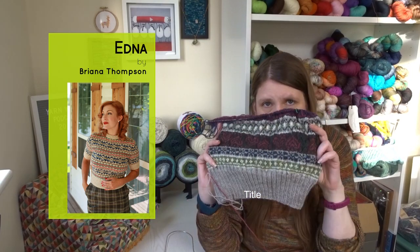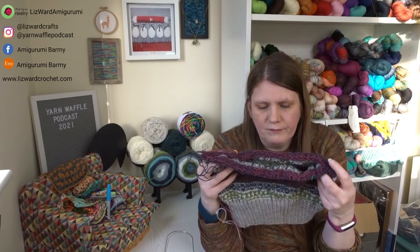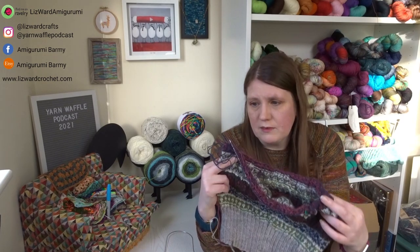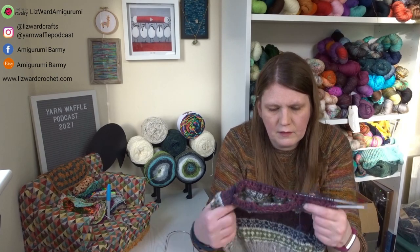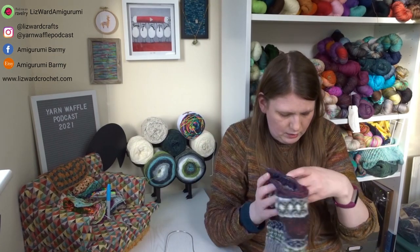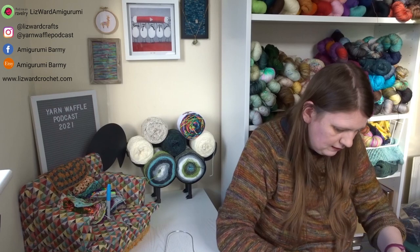I am combining two patterns. I'm using the Edna pattern details and a vintage pattern that I had, and I am combining those, so hopefully it's going to involve steeks. But yeah, I'm sort of getting to the point where I'm heading towards the underarms now, and that will start involving steeks, and I have lost stitches. I thought I was going to lose stitches. But yeah, this is one full repeat of the colour work. But I won't go into that too much. I'll talk about that next time I have it on the podcast, when hopefully we will have started the steeks.